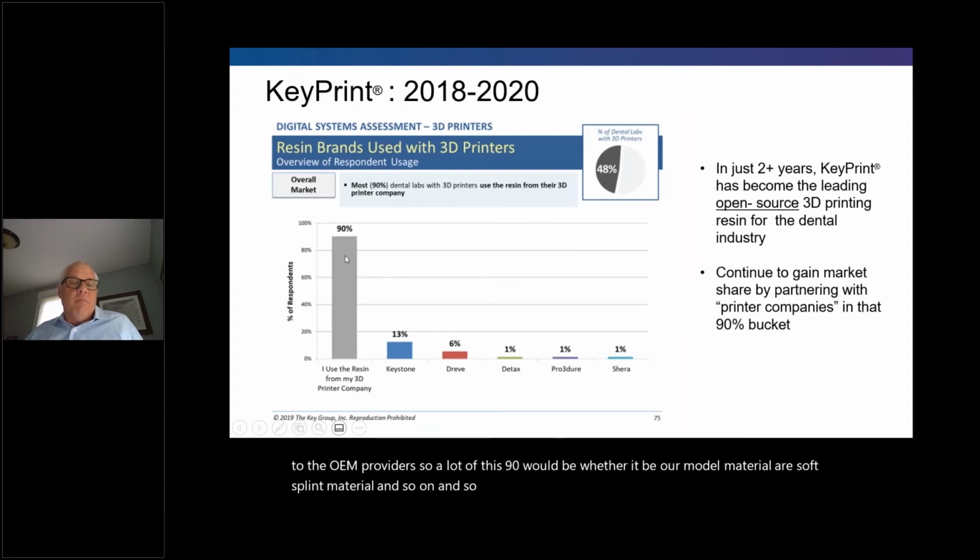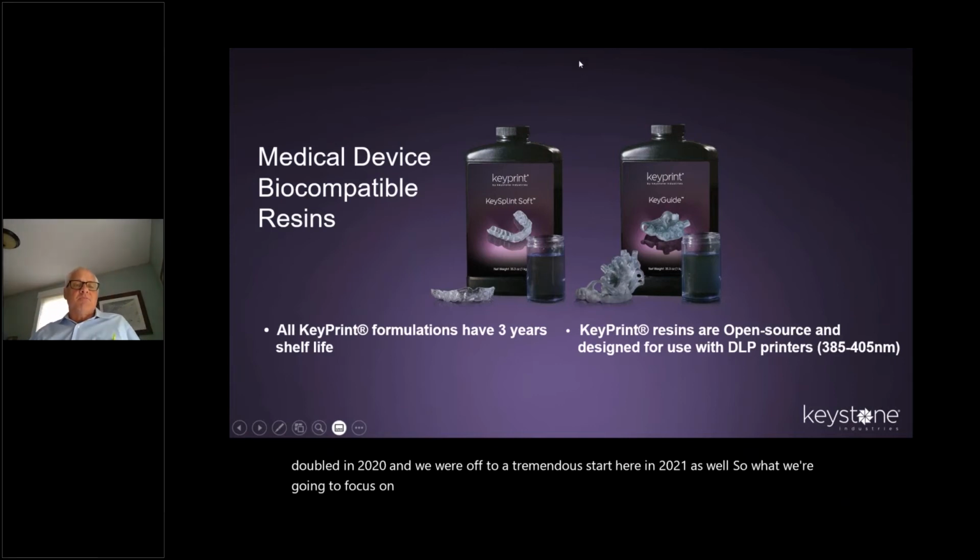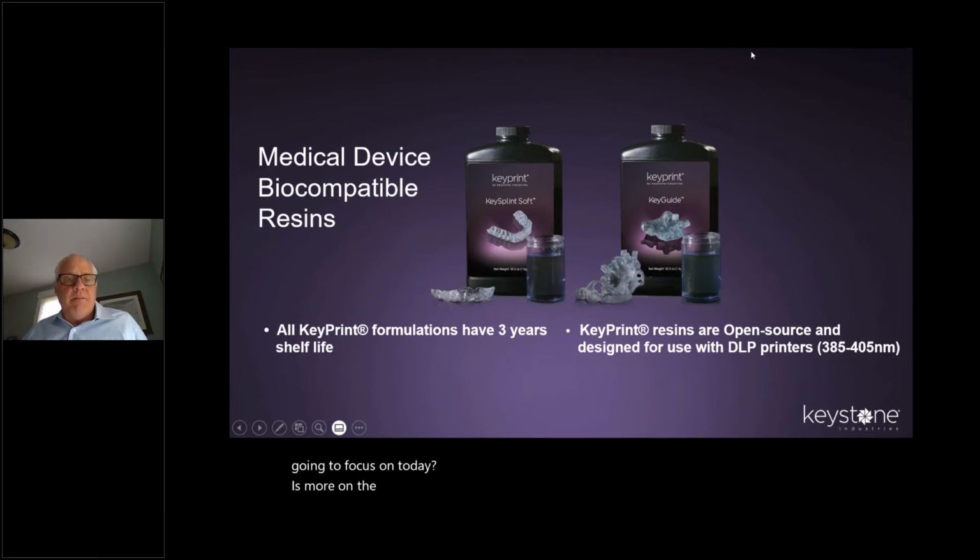So we do provide 25 different printers with their resins, or at least some of our resins. A lot of that number does come out of Keystone, and it more than doubled in 2020. We were off to a tremendous start in 2021 as well. What we're going to focus on today is more the medical device side of the biocompatible resins for patient use.